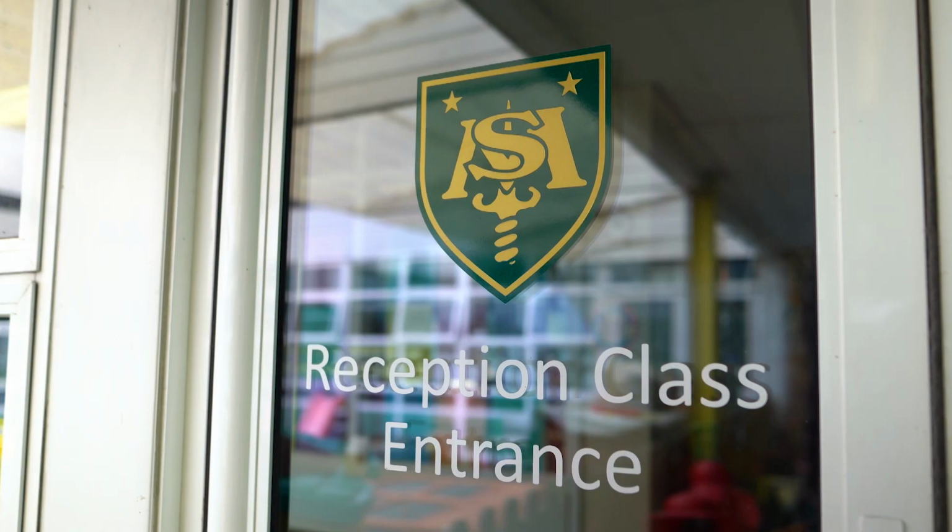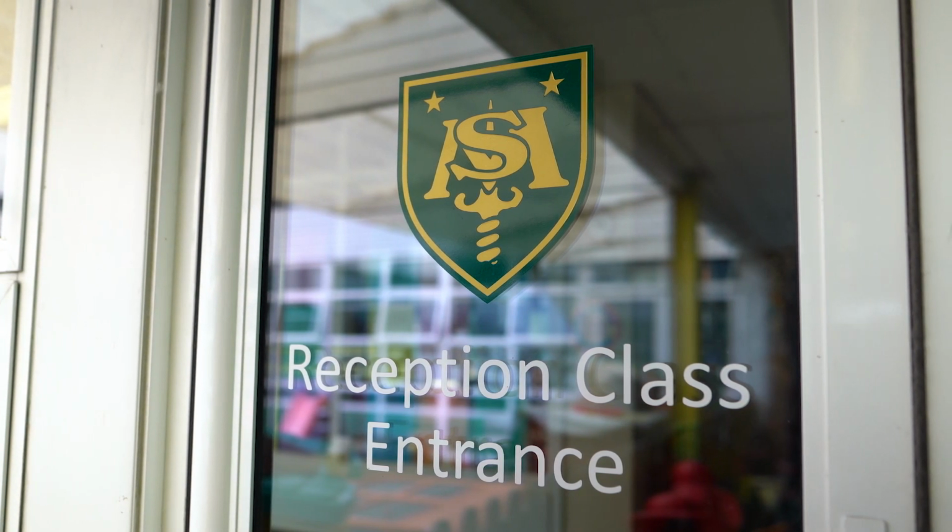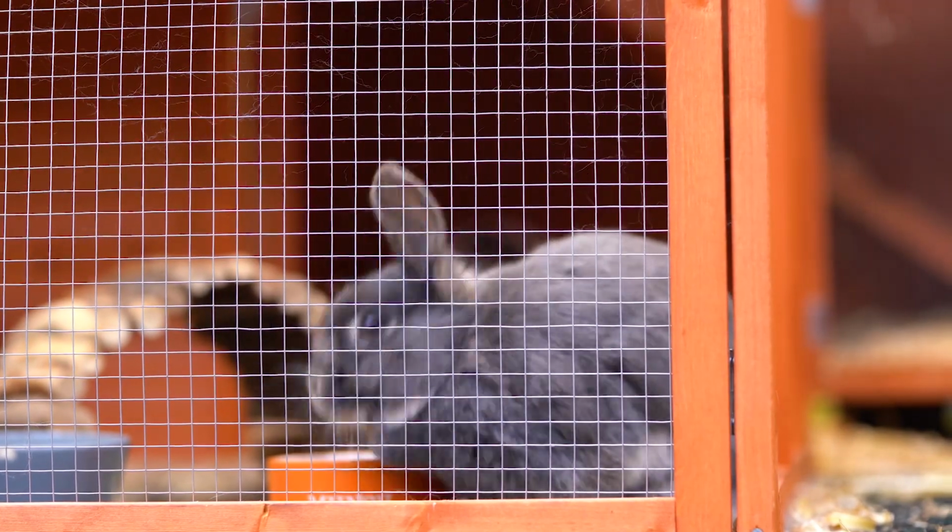You can come in with mummy and daddy or your carer and they will bring you right down into the classroom. And we do this for a couple of weeks right at the beginning, just in case you're feeling a bit wobbly. Okay, and then when you're feeling a bit braver and you know where to go, then mummies and daddies and carers don't need to bring you in anymore.